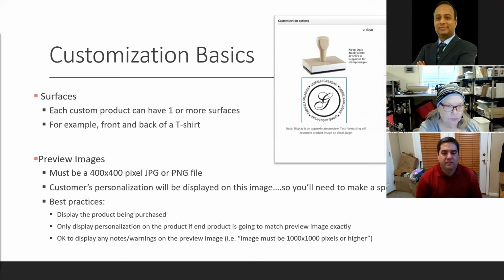All right, so some quick customization basics. Each product that you're customizing, I'm showing an example of a rubber stamp here. Each custom product can have one or more surfaces. So a surface, it's pretty self-explanatory, but think of a t-shirt, maybe the front and the back of the t-shirt are two surfaces that can be customized, okay? Maybe a backpack has 3 surfaces. Those are the embroidery on the top and an image on the front and an image on the back, I don't know. So you can have multiple surfaces.